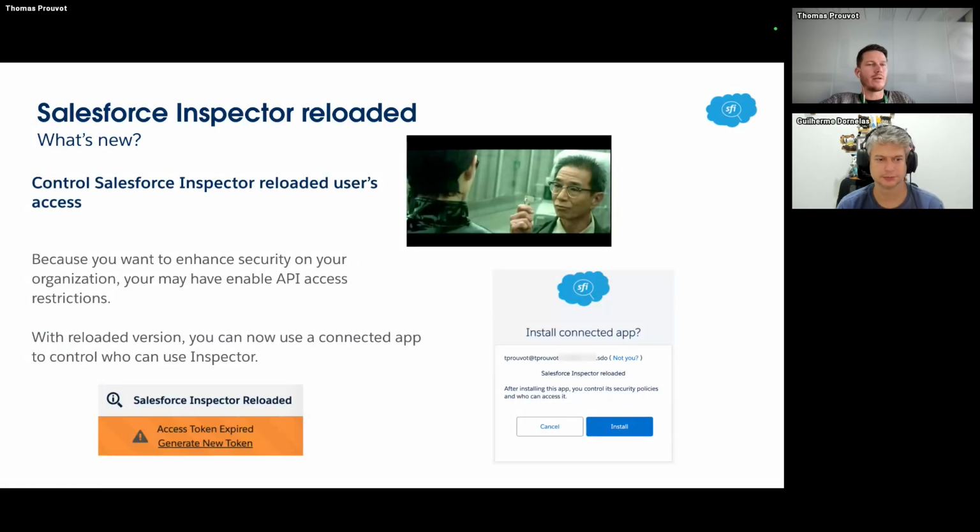Last but not least, this one is about security. Salesforce Inspector Reloaded is, let's say, a powerful tool, but with great power comes great responsibility, meaning that my suggestion is to make sure that you can control who is using Salesforce Inspector Reloaded and more generally, which extension is used on your org. And you can achieve that by configuring the API access control, which allows you to block the usage of any API on your org, and then grant the access by configuring some connected apps, so that you can be sure that your sales representatives won't be able to use Salesforce Inspector Reloaded unless you grant them the access.